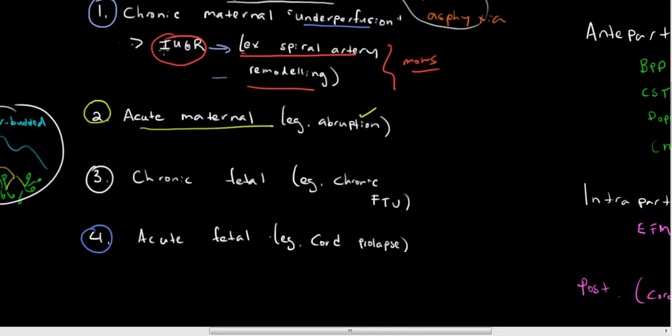And the other thing that you see in this case is you get preferential head sparing. So it's what we call asymmetric. That's the chronic maternal underperfusion, and it's often caused by spiral artery remodeling.